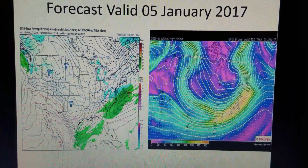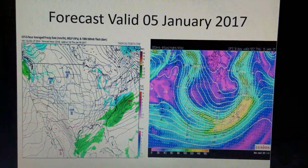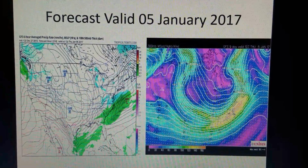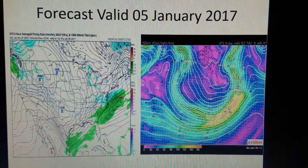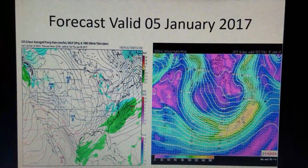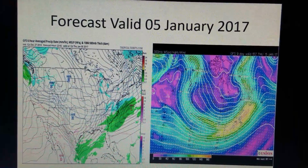5 January, area of low pressure forms off the coast. Now, we are indicating the possibility of some wintry precipitation somewhere between the 5th of January and the 15th of January across southeast Virginia. A little too early to tell as far as specifics. Where will the rain snow line set up? Or will there be a mix? Or will it just be a cold rain here in the Hampton Roads cities?